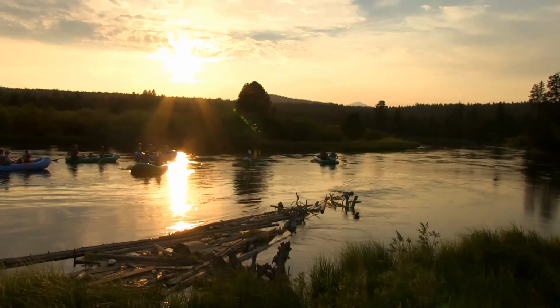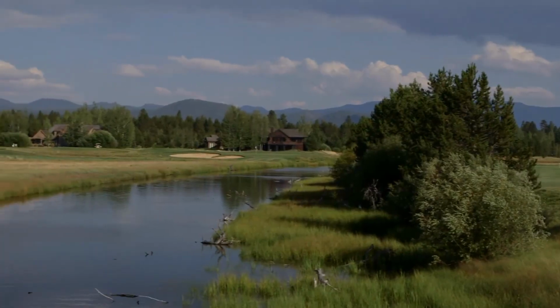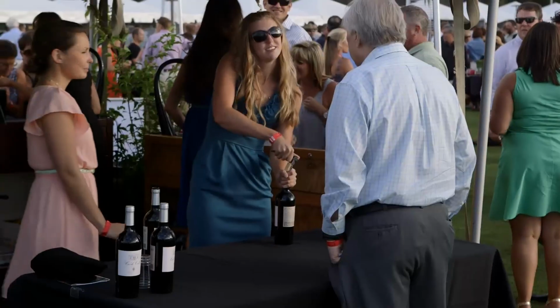For me, it's all about the people. We have 300 days of sunshine and unlimited outdoor recreation, but it's the people who live here that embrace our visitors, that make this something that you just don't want to miss.